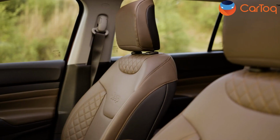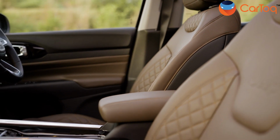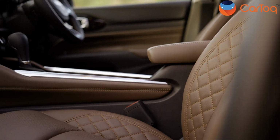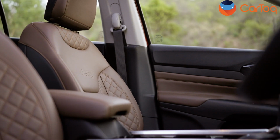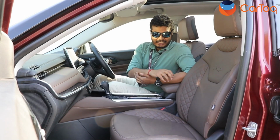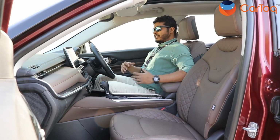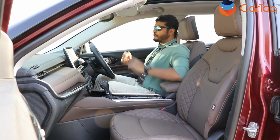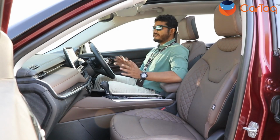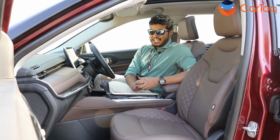The seats are very comfortable. They are perforated and ventilated as well, and as you can see, you get the massive Jeep branding over them. The seats actually do feel very premium. They are leather seats and they have been given diamond stitching. They are also bucket seats, so when you're off-roading or taking high-speed corners, your body doesn't move much on either side, so it gives you confidence as well.